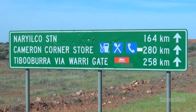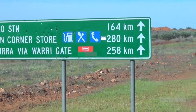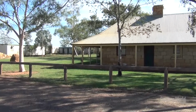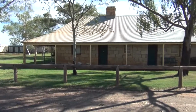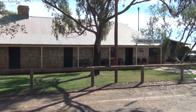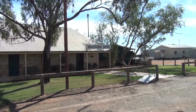We're at the turn off to the Noccundra pub. It's 20 kilometres from here. Well, we finally made the Noccundra Hotel. We're going to go down and show you the camping area, and then we'll have a beer in the pub and some lunch, and then we'll head back.